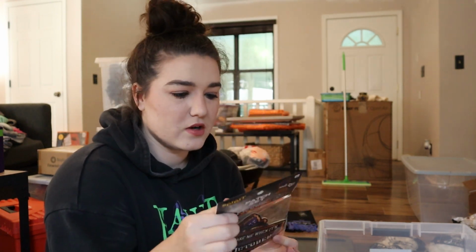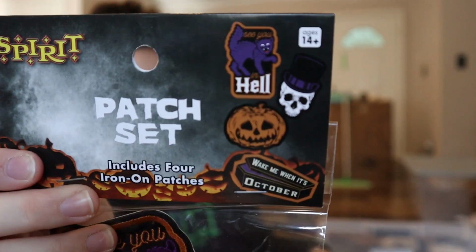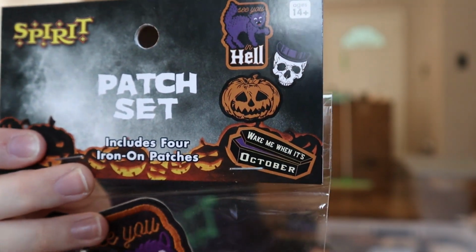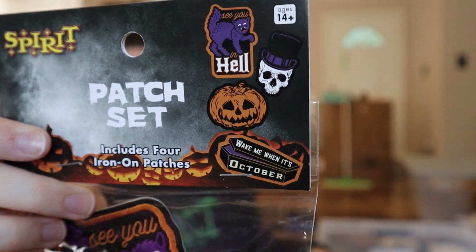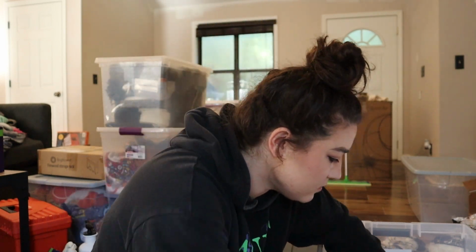I also got this really cute patch set at Spirit Halloween last year, also on sale. I want to make a spooky jacket, but you can see the patches that it has on it. There's a cat that says hell, a skull with a top hat, a pumpkin, and then it says wake me when it's October, and it has a coffin. So those are super, super cute. Can't wait to make a spooky jacket with these. Maybe we'll do that in a video together this year.